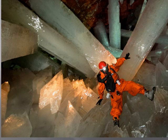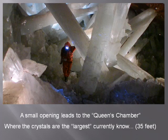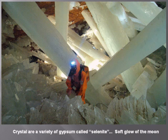So here they all are in their various suits. That's why they look like little orange ants crawling around. Let's take a look at the next picture. A small opening leads to the queen's chamber, where the crystals are the largest, and these are the 35-foot crystals. Let's try the next picture. 35 feet long. Okay? 35 feet long.